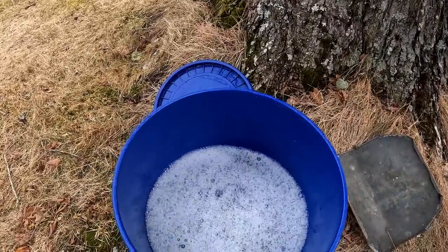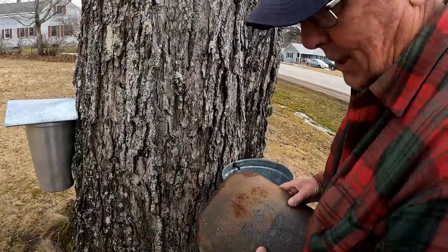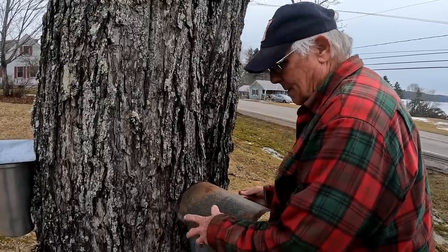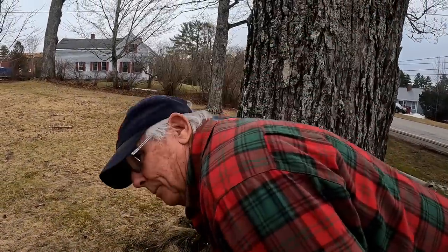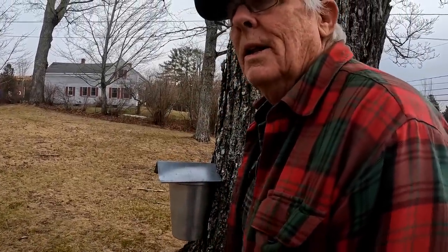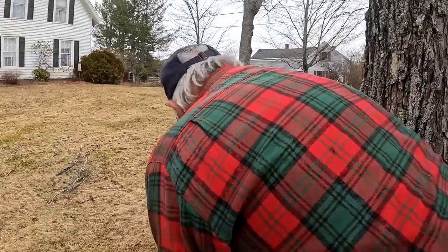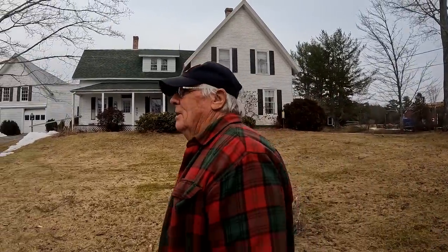Well, I would say between those two taps, that's a 5-gallon bucket, we probably got about 3 gallons this morning. And I had checked these yesterday and emptied them late in the day, so that sap has run overnight and today. We had a mild night last night. When I got up this morning, it was like 36 degrees, so it stayed mild all night.